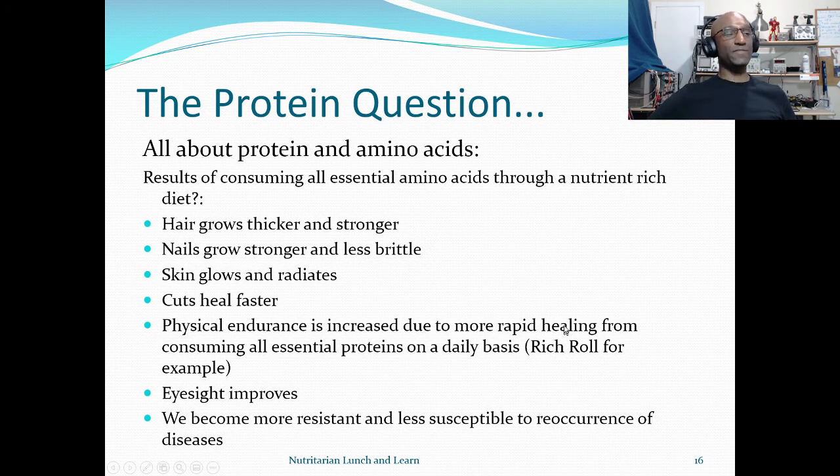Also, your cuts heal faster. That was one of the very first things that I realized as a vegan. My cuts healed in days instead of maybe a week to 2 weeks. It was super fast healing. Physical endurance is increased due to more rapid healing from consuming all essential proteins on a daily basis.